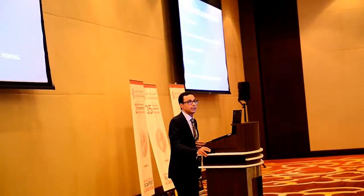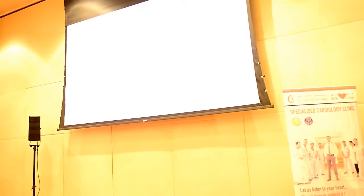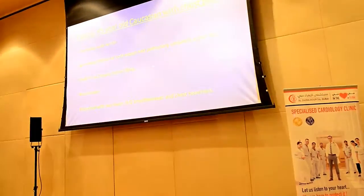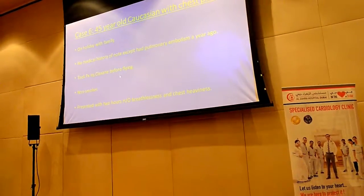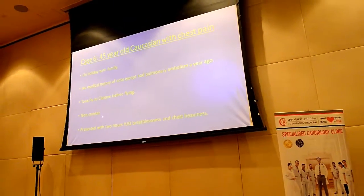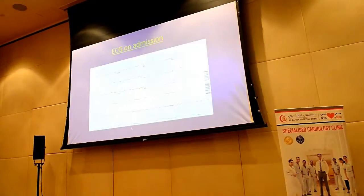This is my last case and it's very fascinating. A 45-year-old Caucasian, in fact he's from England. He came with chest pain. He was on holiday with his family. He developed chest pain and he gave a history of having pulmonary embolism. That's why he takes this injection Clexane every time he flies. Non-smoker. So 2 hours history of breathlessness and chest pain.